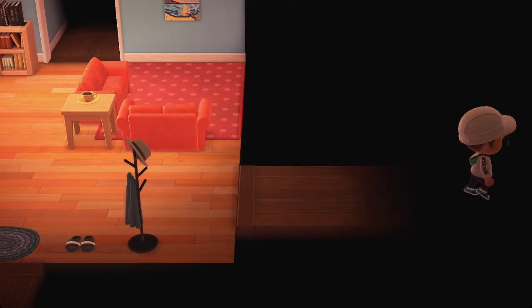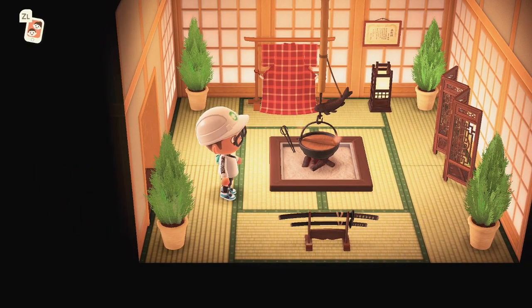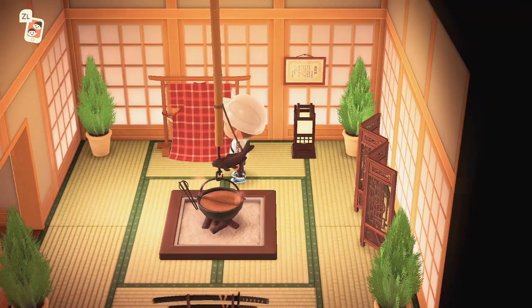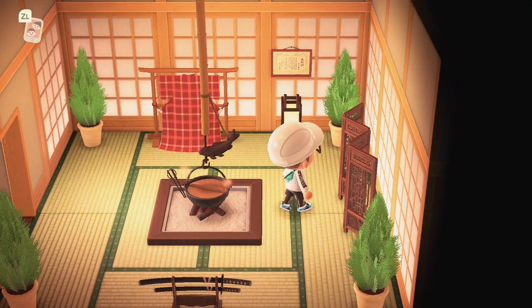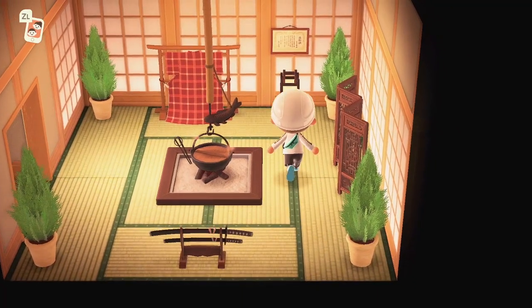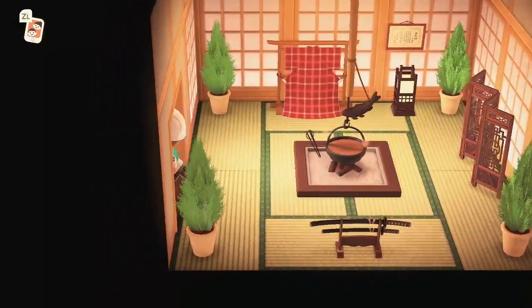We added a few more things to it. Before it was just a hearth, a sink, and a cypress plant. Now we have a cypress plant in every corner of the room. I was kind enough to get these samurai swords here from one of my mods. There's a kimono holder up here, and this nice little bamboo, I'm sorry, not a bamboo partition, it's like an iron Zen style partition. The hearth is still there, and I added this neat little lamp. So that's pretty much it. Wallpaper and flooring is still the same.